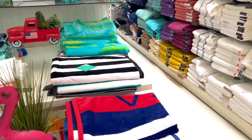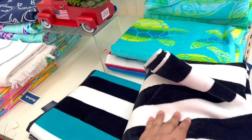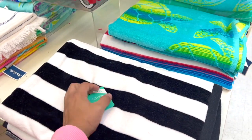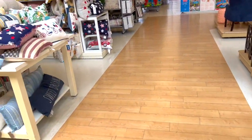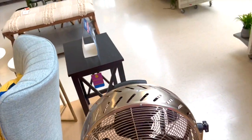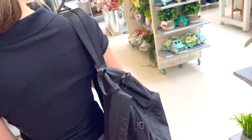Oh, I love this one. The pool towel. Six foot. That is nice. I like that black and white one. Yeah, very cabana feels. It's not tacky like the other ones usually tend to be. Yeah. Oh, I don't see a price on it. I like that. Ooh, look at the fan. It was very cute. Very Nautica. Oh, it is Nautica home. Yes, wow. I didn't know Nautica had home.